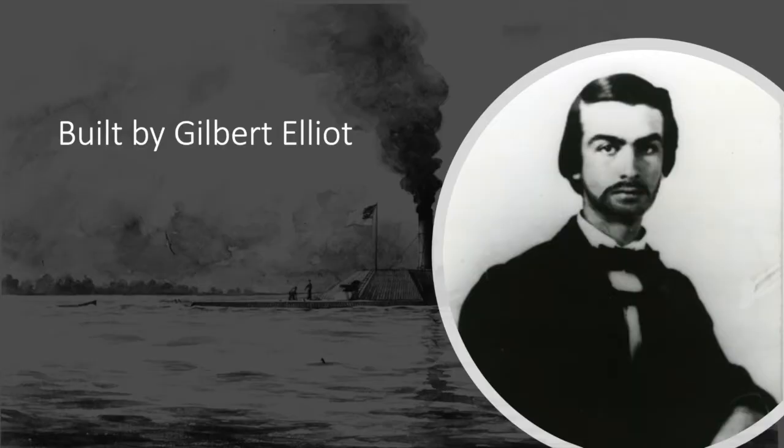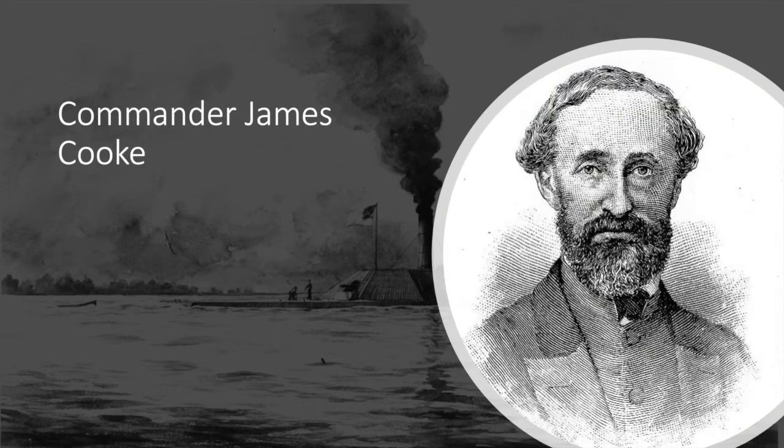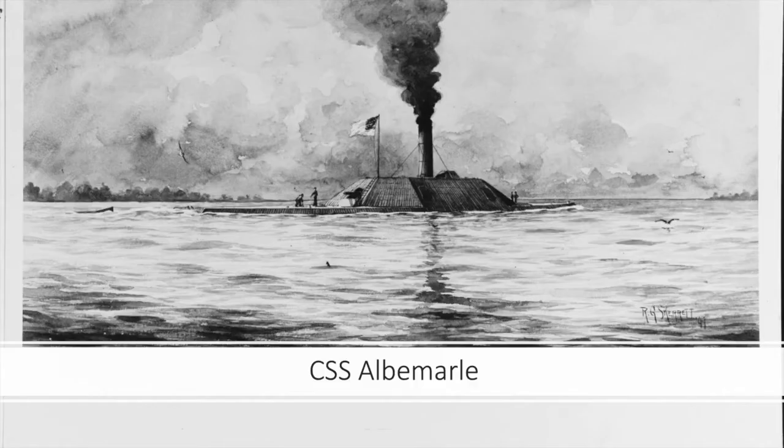Gilbert Elliott, a young man and the manager of the Perquimans County shipyard, oversaw the construction of the ship. He was assisted by Commander James Cook, who would go on to become the Albemarle's first captain and lead the ship into combat. The Albemarle was armed with two Brooks guns, but its primary weapon was its ram at the bow of the ship, designed to knock holes in wooden vessels. The Albemarle was completed on April 17th, 1864, just in time to play an important role in the Battle of Plymouth.